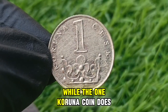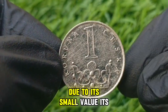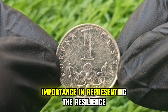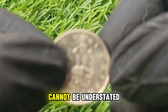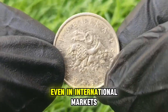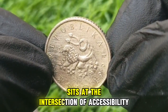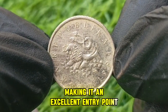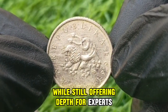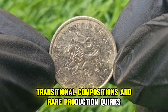And while the 1 koruna coin does not often receive glamorous attention due to its small value, its importance in representing the resilience, independence, and evolving history of the Czech Republic cannot be understated. Even in international markets, collectors often find that the 1 Czech koruna sits at the intersection of accessibility and historical richness, making it an excellent entry point for beginners while still offering depth for experts who analyze mint errors, transitional compositions, and rare production quirks.